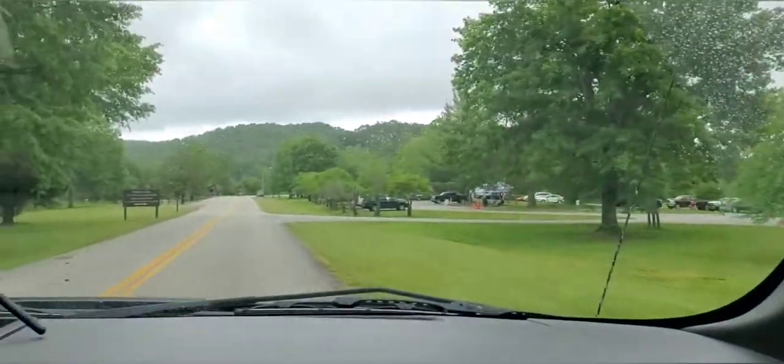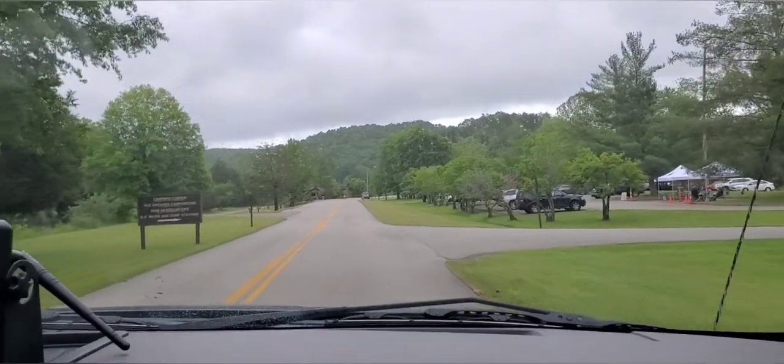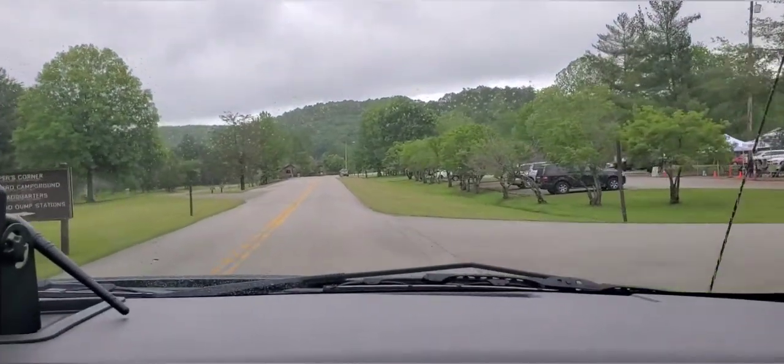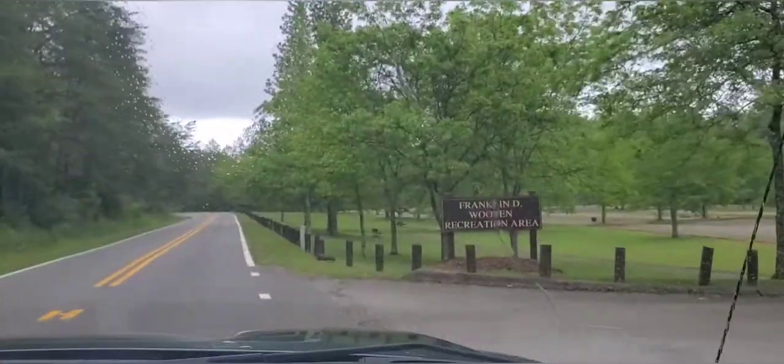And this is the exit entrance road. So we're going to go out for a little bit. We'll catch up with you guys in a little bit. Stay tuned.